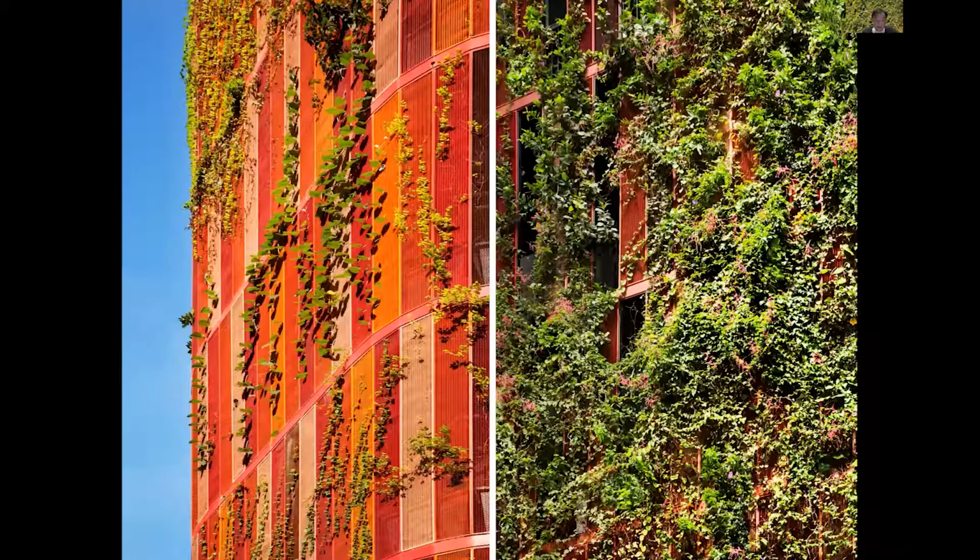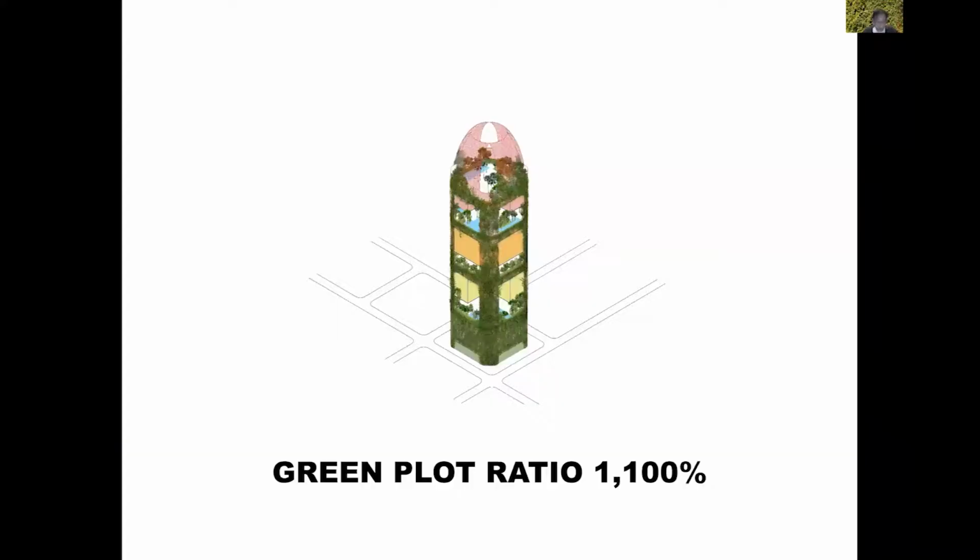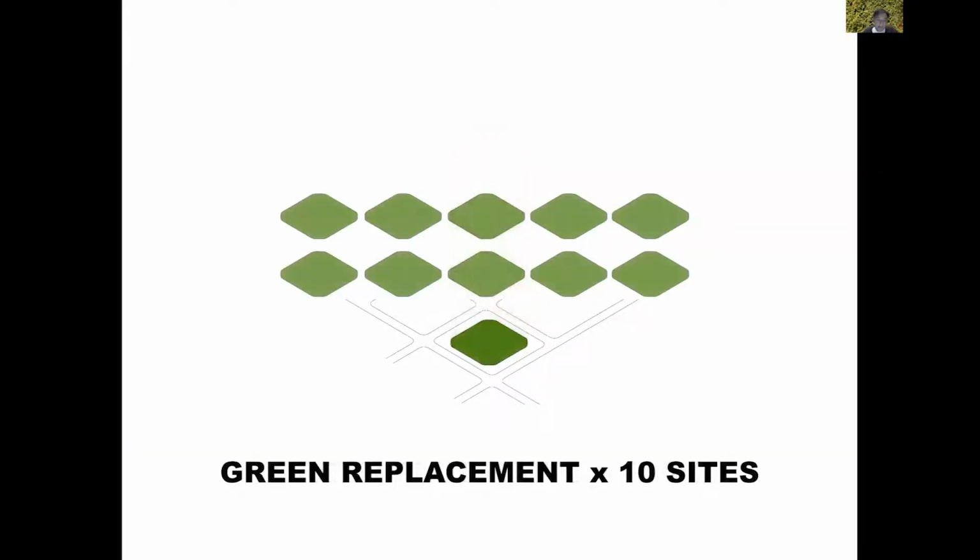The climbers not only soften the profile of the building, they also provide a layer of shading on top of the mesh, lowering the temperature across the skin. So overall, the building achieves a green plot ratio of 1,100%, which compensates for the lack of green replacement on 10 similar size sites.